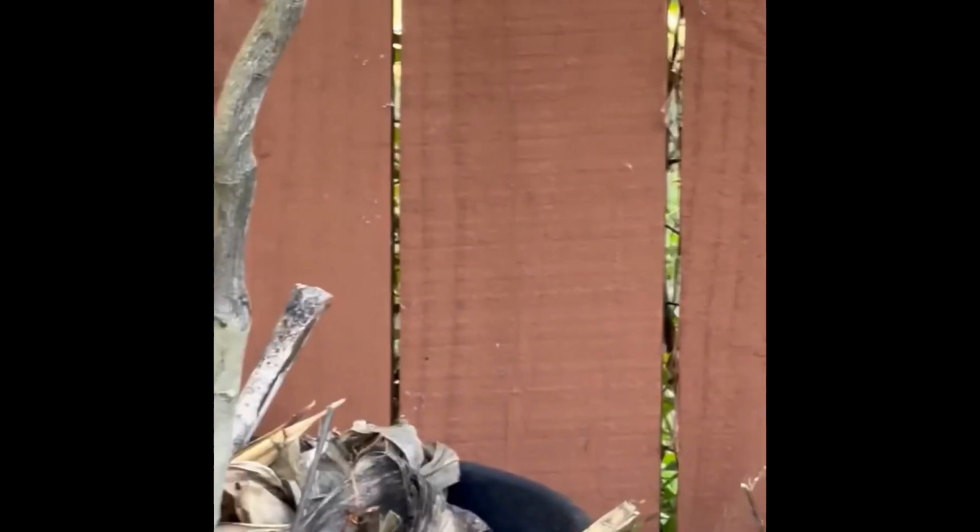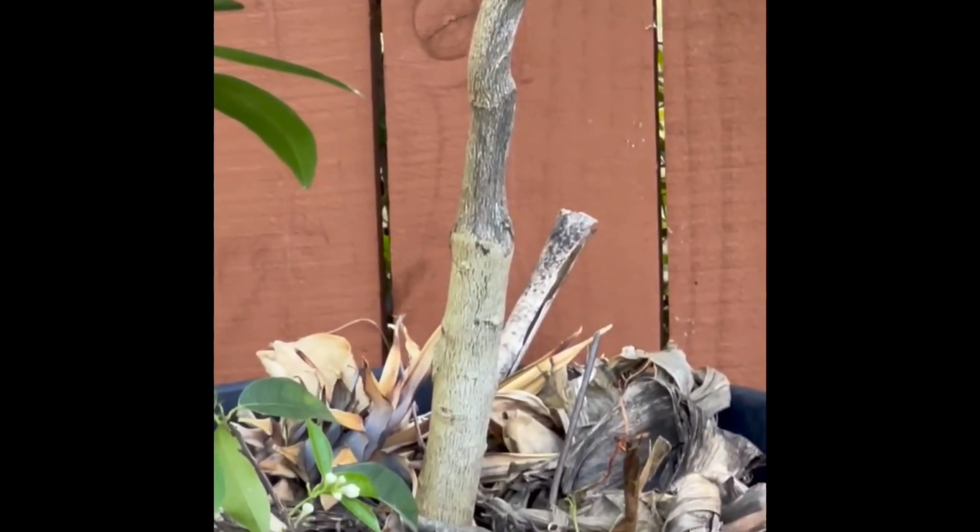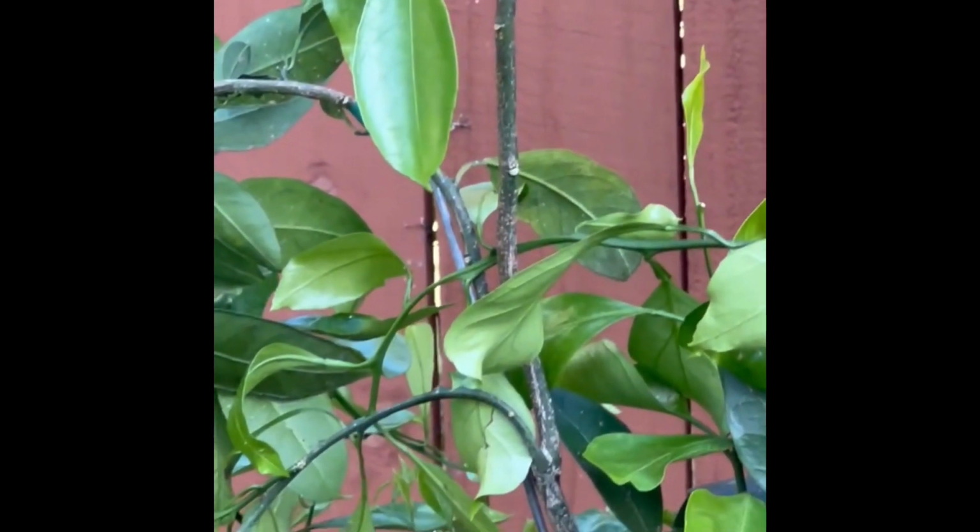This one is what? This tree? They're all tangerine. All in the greenhouse. These are tangerine and this is a lime. The one in the middle is a lime. And all 4 of these are tangerine. Yeah, all 4 of them are.